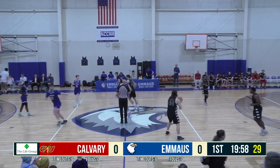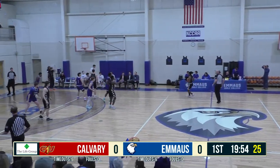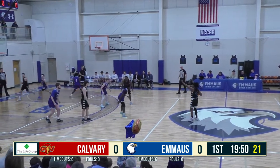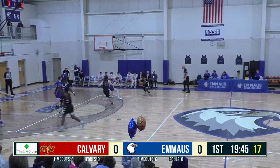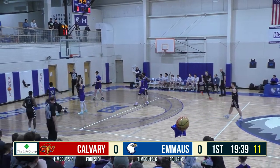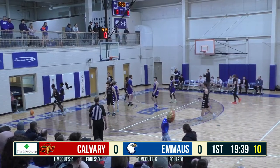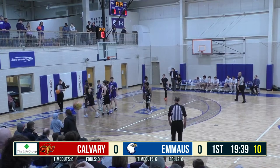Ball controlled by Calvary as we are underway in game two this afternoon. Larkins with the ball for Calvary. Drives down the side of the lane, puts up the shot, is no good. It's hit out of bounds by an Eagle player to be Calvary basketball with 10 on the shot clock.